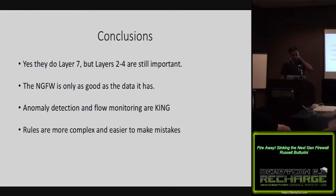And I think personally, and you guys who have worked with these platforms may have a different opinion, I think rule bases are a lot more complex in these, and it's easier to make mistakes.